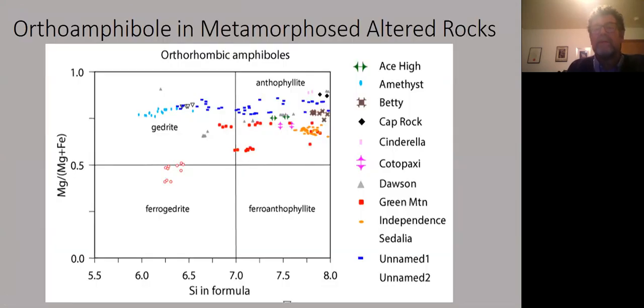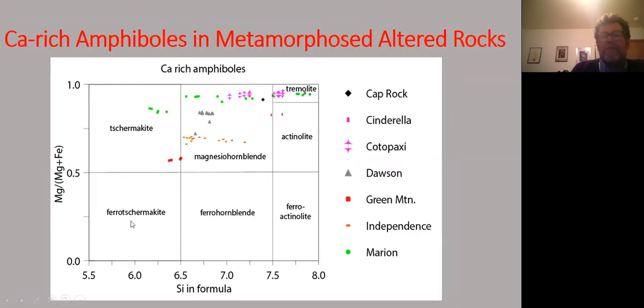I mentioned the amphiboles. We've analyzed amphiboles from several of these deposits, Ace High, Amethyst, and these unnamed deposits that occur in the southern end of the, or further to the east of Canyon City. But most of the amphiboles here, the orthorhombic amphiboles, are anthophyllite and gedrite. There's a little bit of ferrogedrite as well. The calcium amphiboles, there is tremolite, as I pointed out to you, but it's largely hornblende.